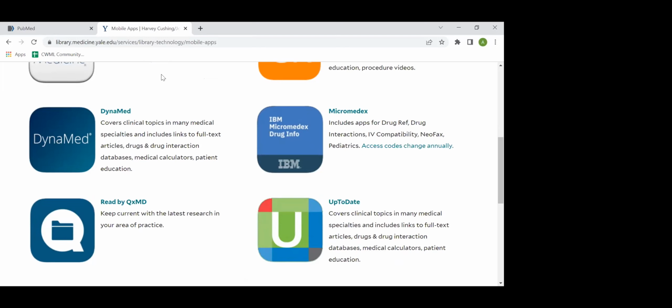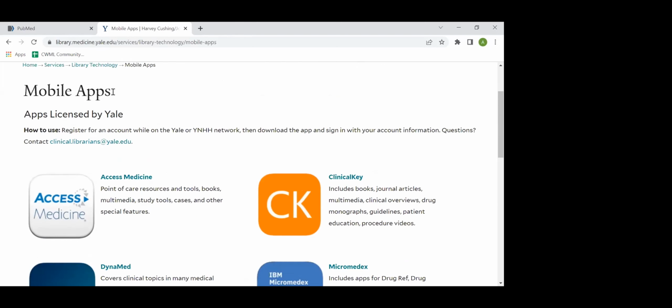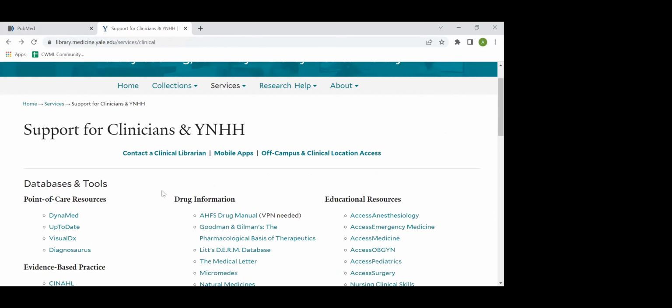It should also go to your Google Play or Apple Store, that's what it's called, if you click on any of these, so that you can easily download them on your phone. And if you have any problems with those, just let me know. I'm happy to walk you through all of our apps.